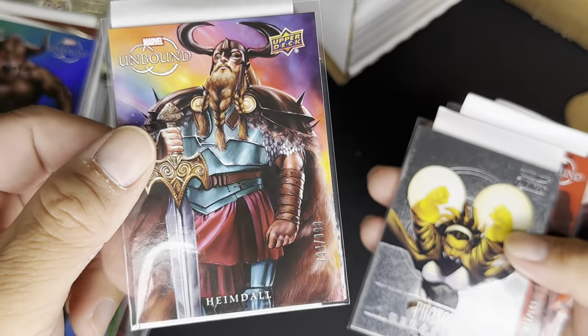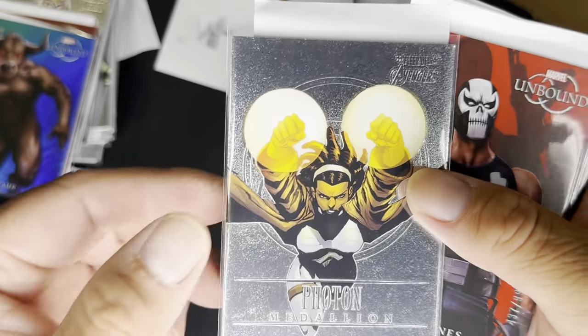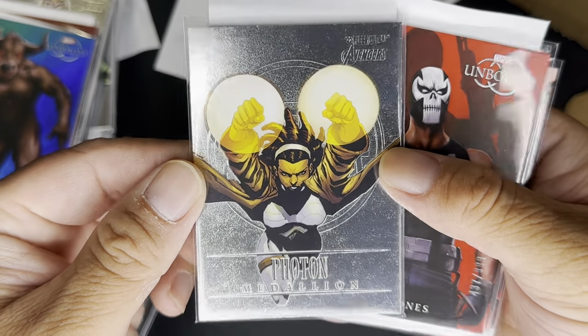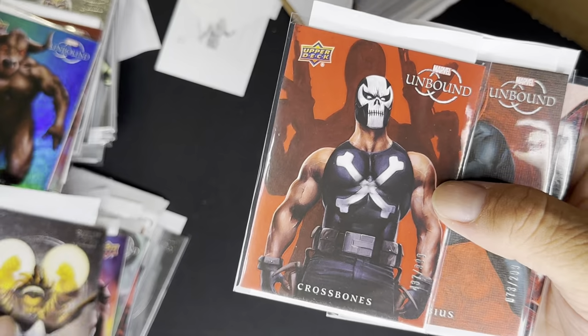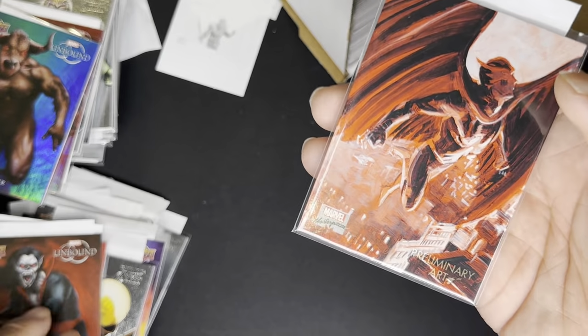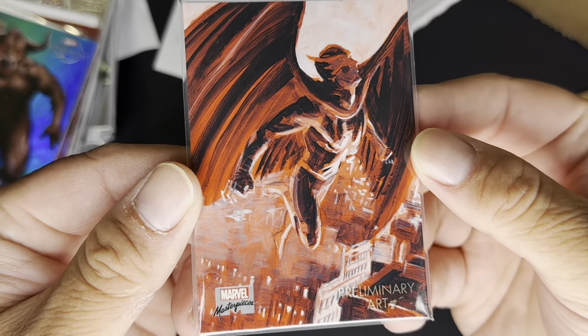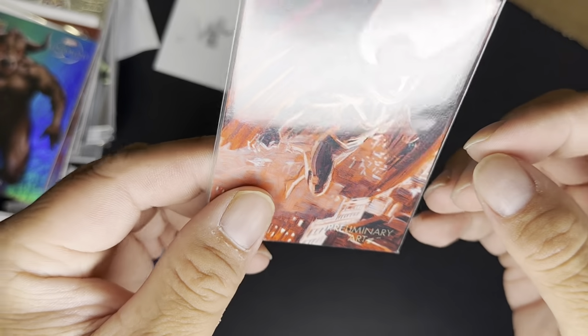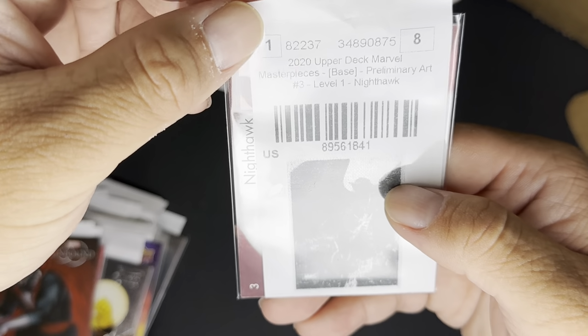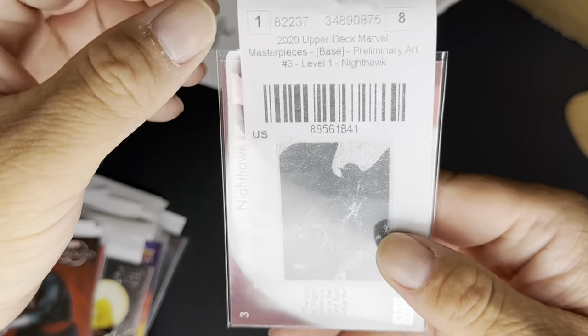I don't know. Then we just have a base card of Heimdall, Patriot, Photon as a medallion, Crossbone, Canvas Morbius, another preliminary art to 2020. This is probably Falcon. I'm sorry, it's Nighthawk. Okay, no wonder he didn't look like Falcon.